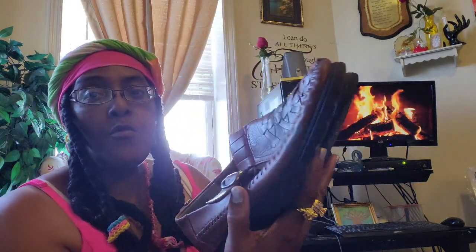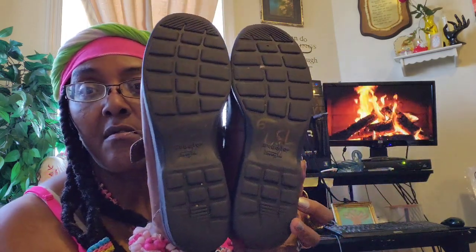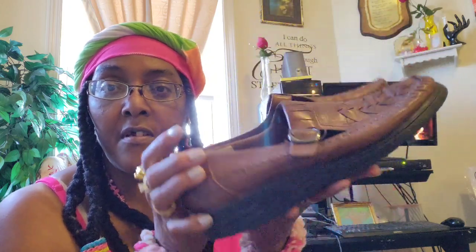Y'all, check out these. Woo! These are nice. These are straight up leather Studio Life Stride. Here's the back. Just need a little clean. Got these from Family Thrift. This glare getting on my nerve, y'all. Check them out. Leather. Leather loafers.